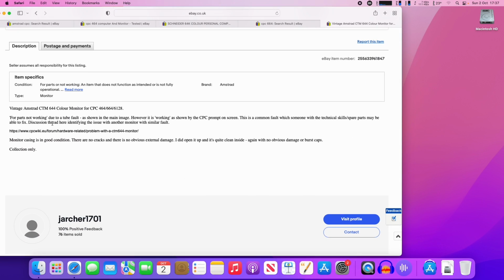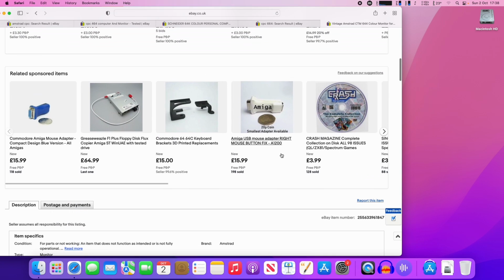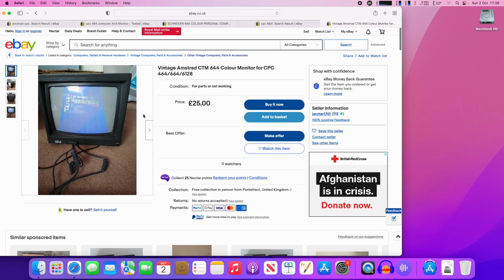For parts not working due to a tube fault. So at least, there you go, look. However, it is working as shown by the CPC prompt on the screen. This is a common fault which someone with the technical skill and spare parts may be able to fix. And then they post a link on CPC Wiki. It's like, yes, but you've got to be able to get to the problem with messing around with monitors.